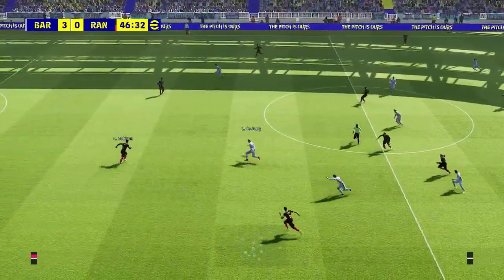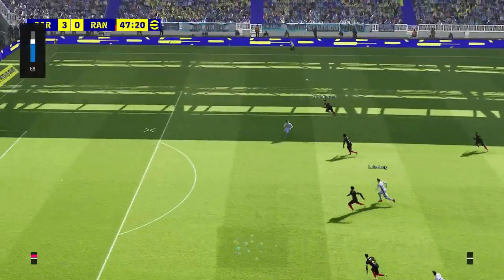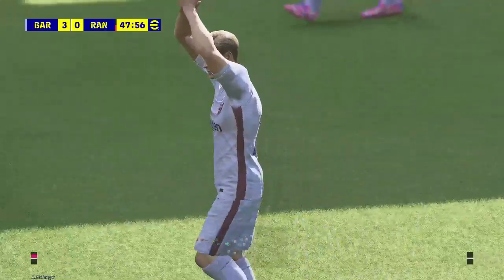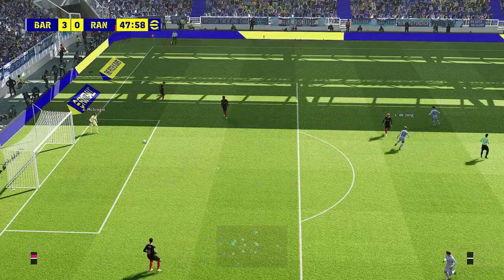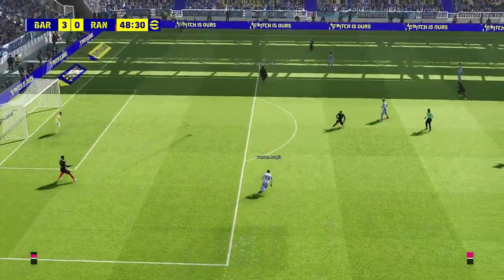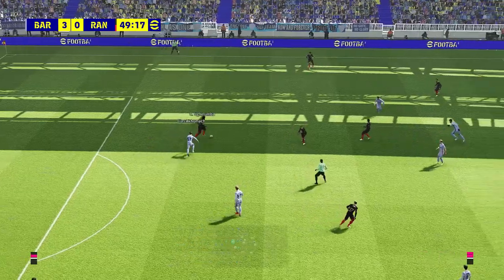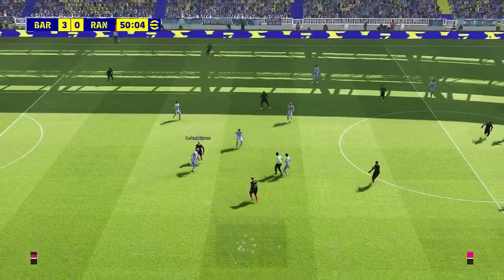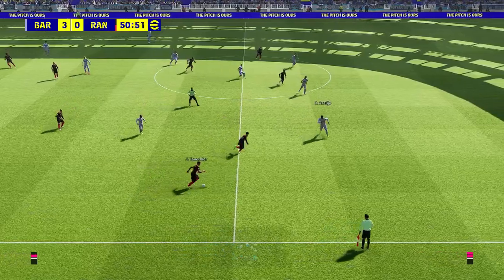Already up and running for the second half. Well seen, saw that coming. Ball in, just miscalculated. And that's a goal kick. Lundstrom. Guides it out wide.